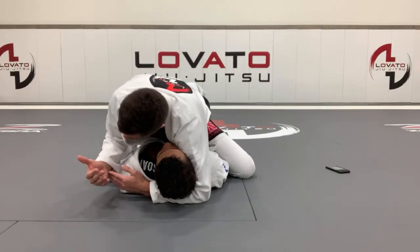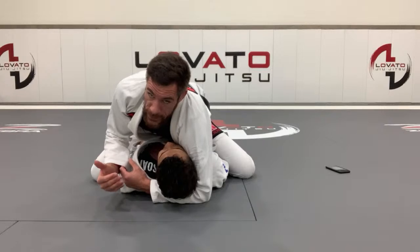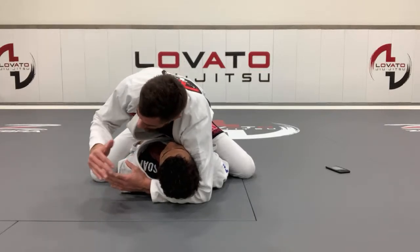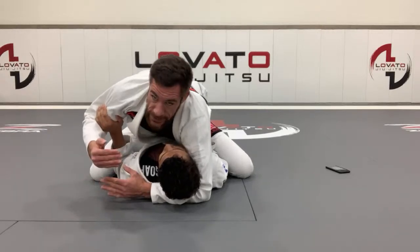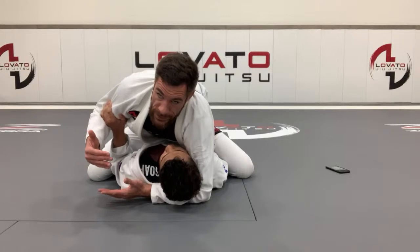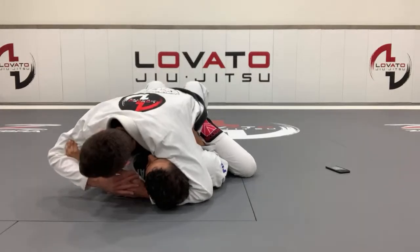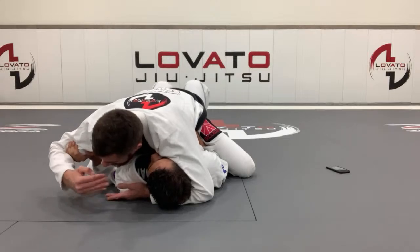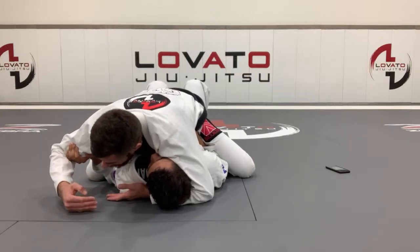But even just showing that I'm going to do or I'm looking for the Ezekiel, many times his hand's going to come up and block my arm. Yes. And if his hand comes to block my arm, okay, now it's not focused on escaping. So he's protecting his neck, but now he's not escaping, all right? So it's allowing me more time in this position, okay?